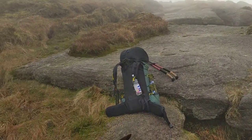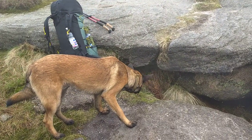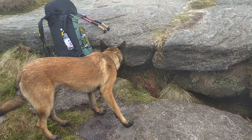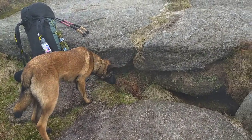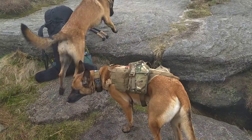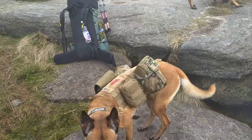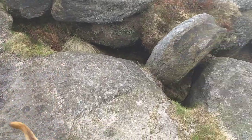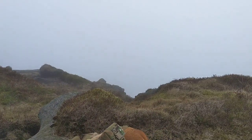Rebel thinks it's a game, I think. He's always on the hunt for some food. Look at him. He's just checking out, just in case there might be some dinner in there. Stella's pack's a bit wonky because it's lost all its weight. It's got a lead. I've got to sort out a belt there. But probably about another hour, and we'll be back to the car.